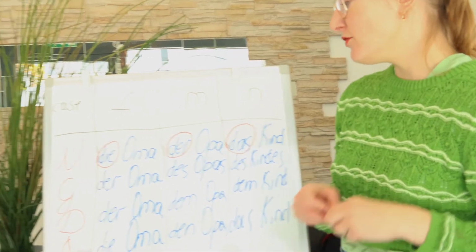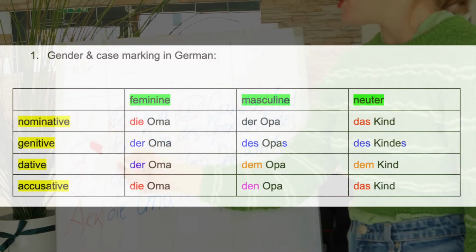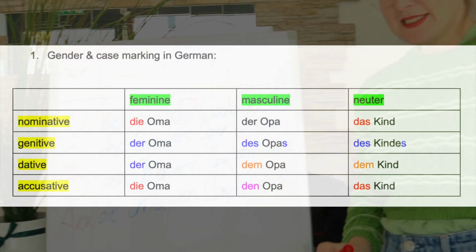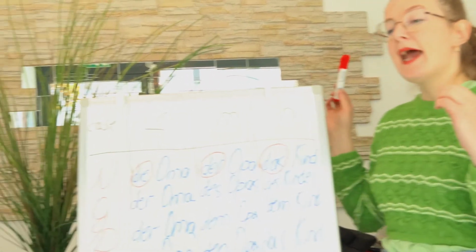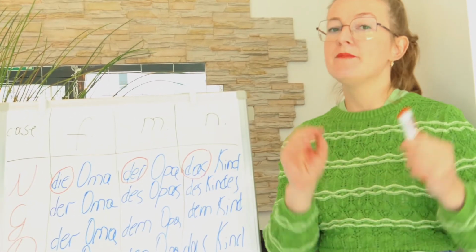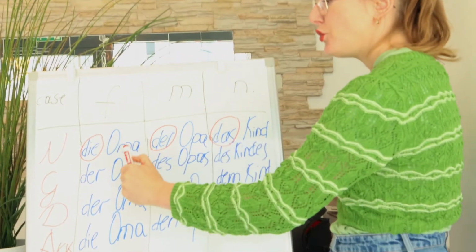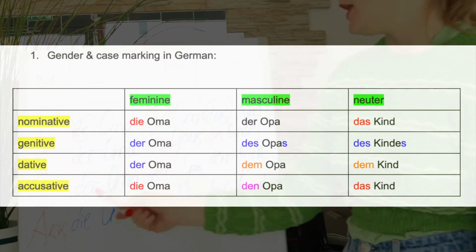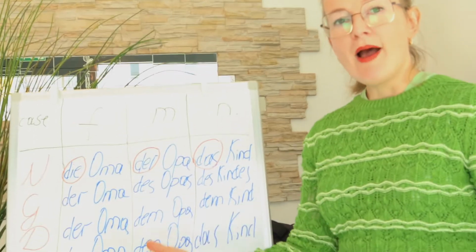Now, we've got 4 cases in German. The nominative case, the genitive case, the dative case, and the accusative case. Those cases express the grammatical roles that the nouns in German have in a sentence. Before we move on to the sentences, let's see what happens to those articles depending on the case. Die Oma in the nominative case, der Oma in the genitive case, der Oma in the dative case, die Oma in the accusative case. Well done!